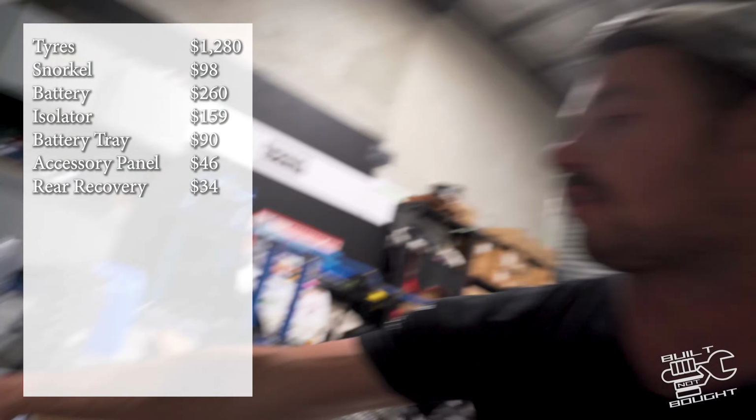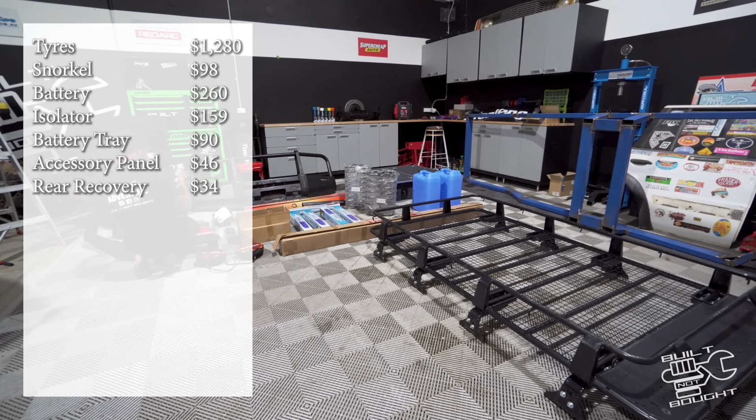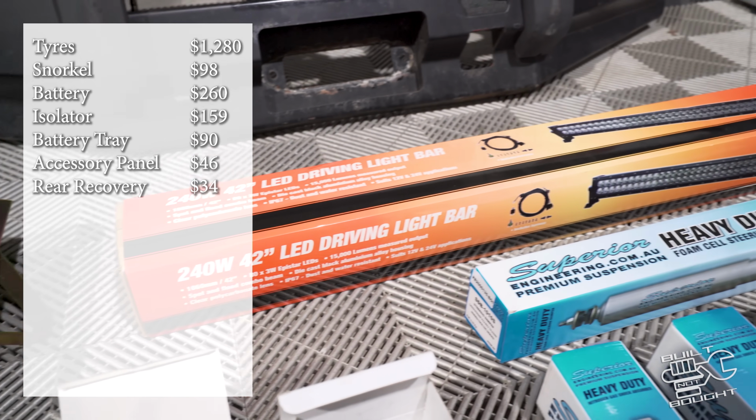Now, you don't need to put them on, but they were just floating around because I've included this light bar in the price, so you don't need a light bar and spotties. But that light bar was from Supercheap as well. $114 for the light bar.